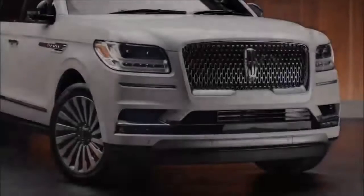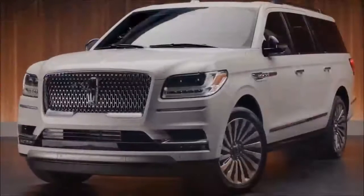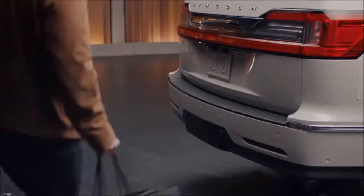Navigator was designed to evoke a sense of quiet strength. The fluid lines of the exterior create a feeling of harmony and flow. The sense of ease continues as you approach.